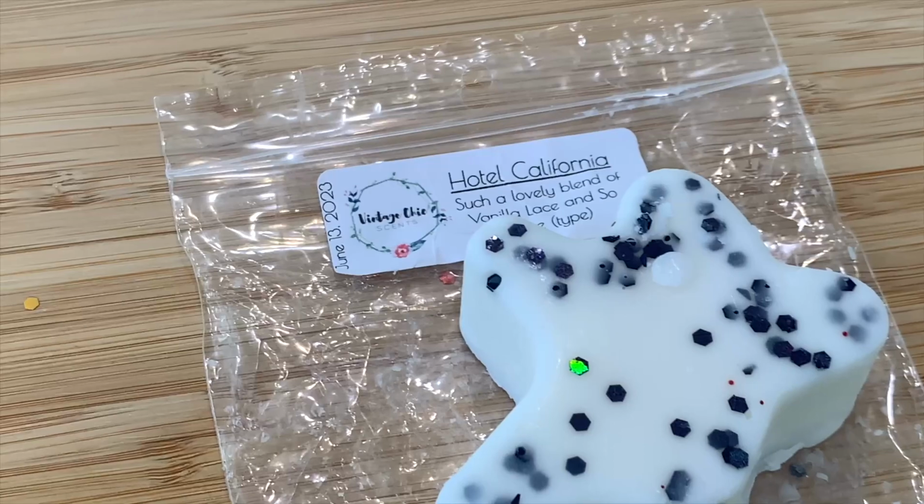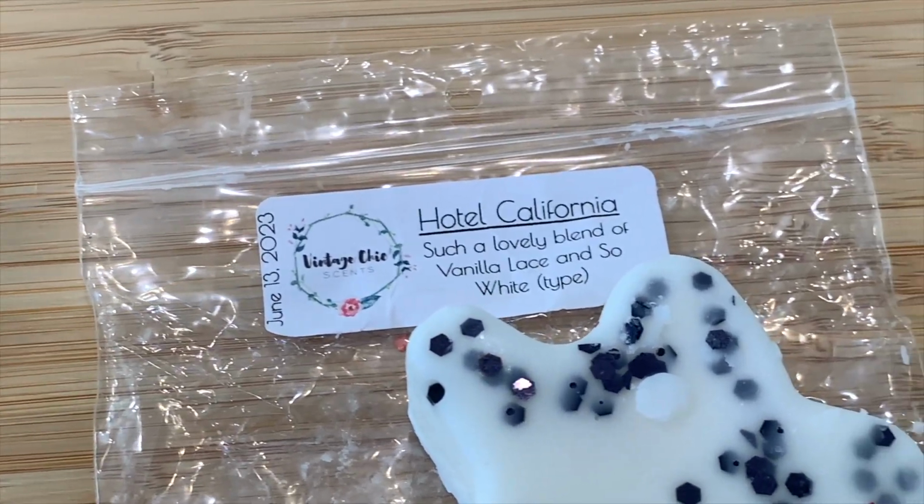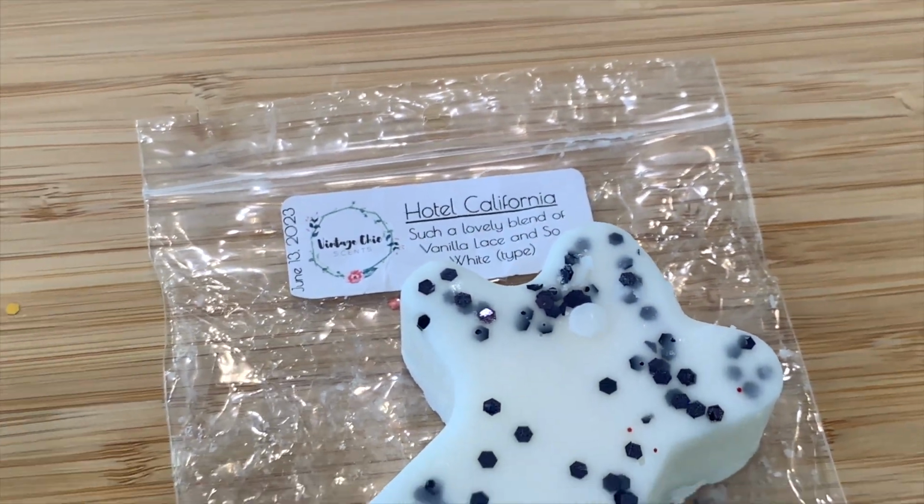But because of that, she was so sweet. This first thing she sent to me, Hotel California. It's a little ghost shape here. This is described as such a lovely blend of vanilla lace and So White type. So White is a scent from, I believe, Lush. It's like a green apple, and then you got the vanilla lace, which is like the custardy vanilla that we all love from the 90s from Victoria's Secret. I love this one. It smells so good.